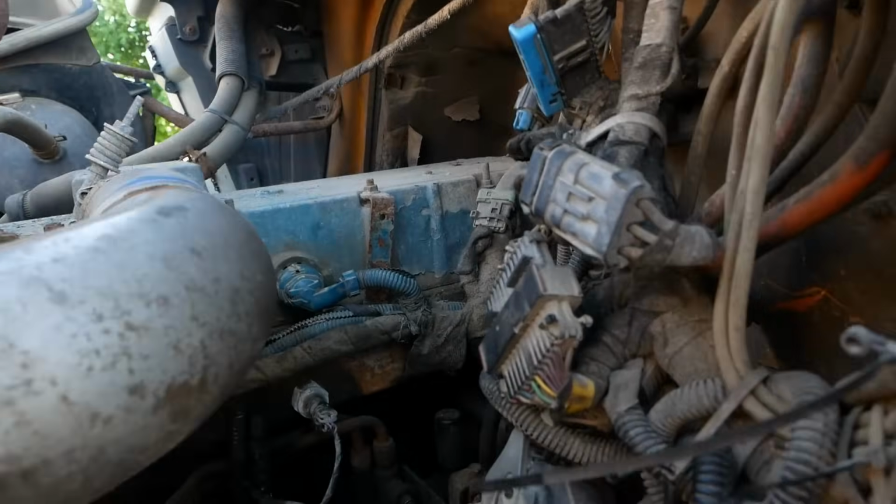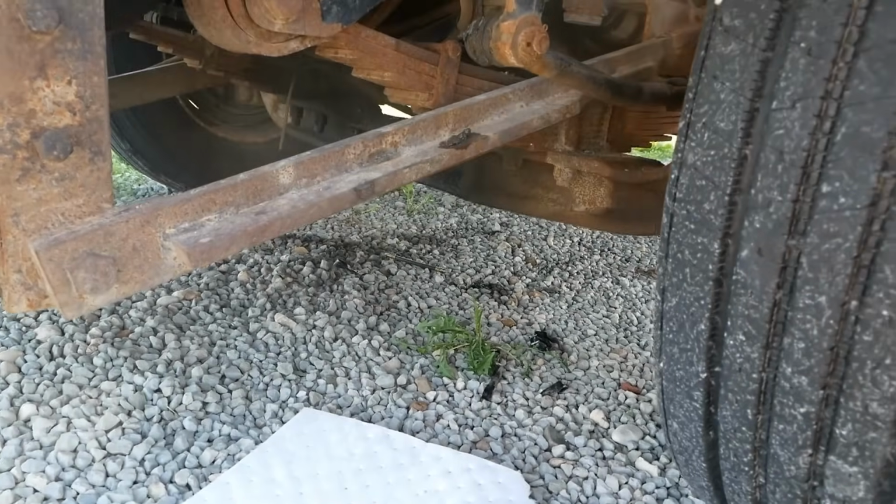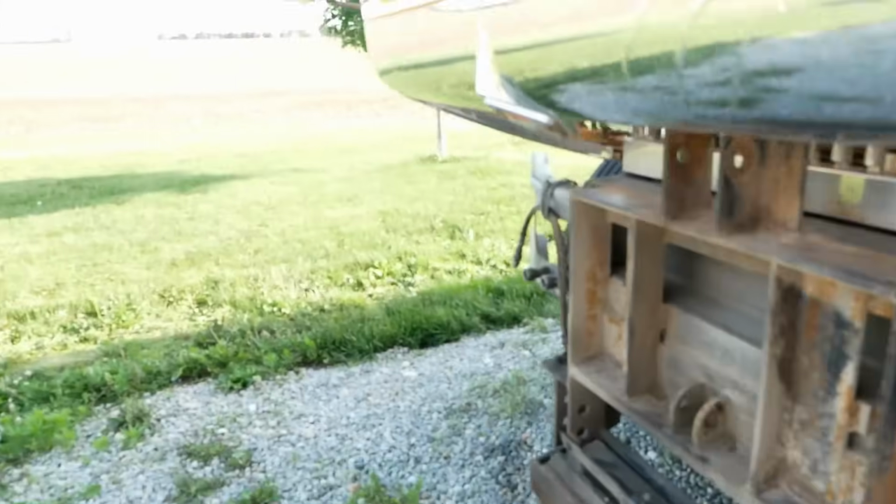All right, we got everything under here. Close enough. I know there's an adapter for my fuel pressure tester down there. Get that out to remove it.